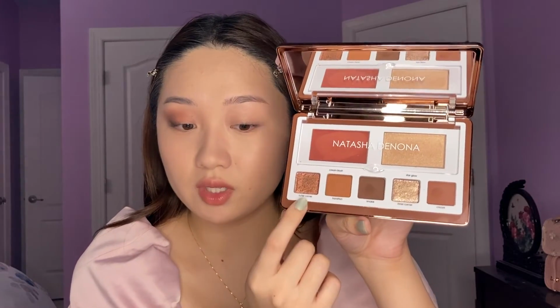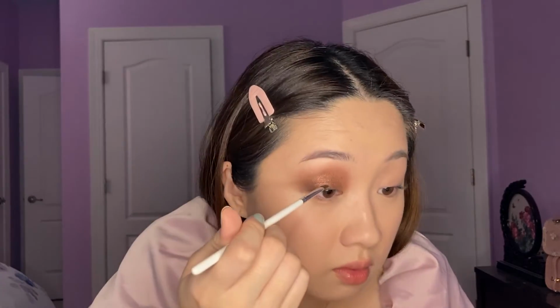And now we're gonna go in with the shade Outer Corner. It's a really nice chocolatey bronze color. Okay, and then we're gonna go in with the shade Inner Corner. I love that taupey shade. And lastly, we're gonna go in with the shade Smoke and do some shadow liner. That shadow is super smooth and pigmented. We're gonna take some of Transition and Crease and put them along the bottom lash line.